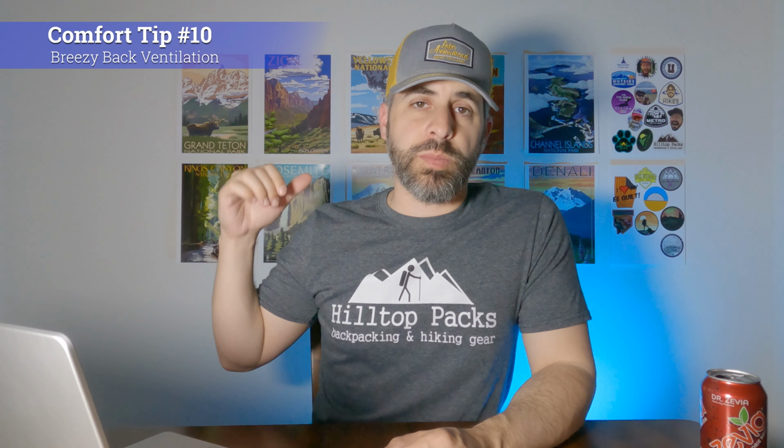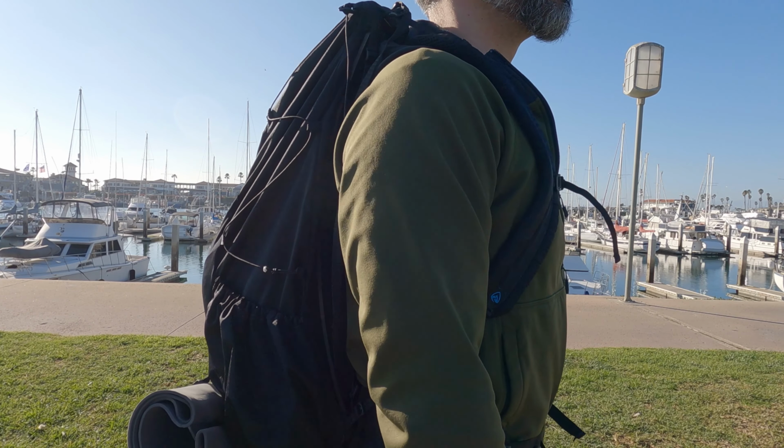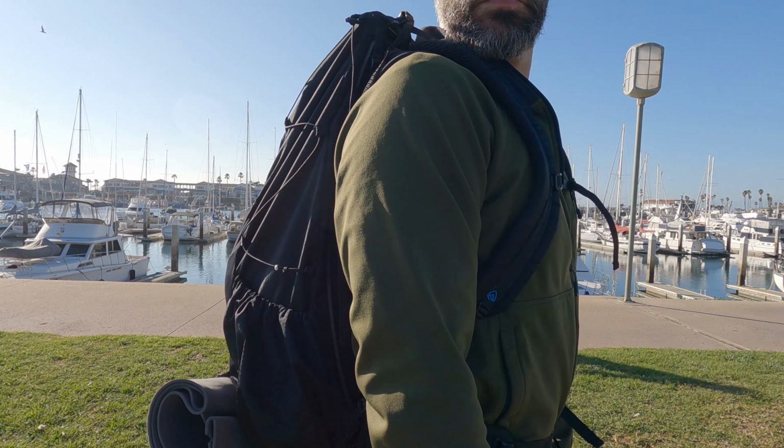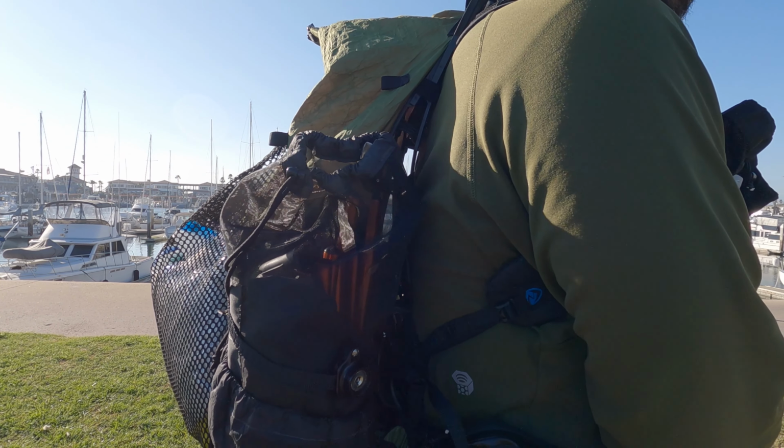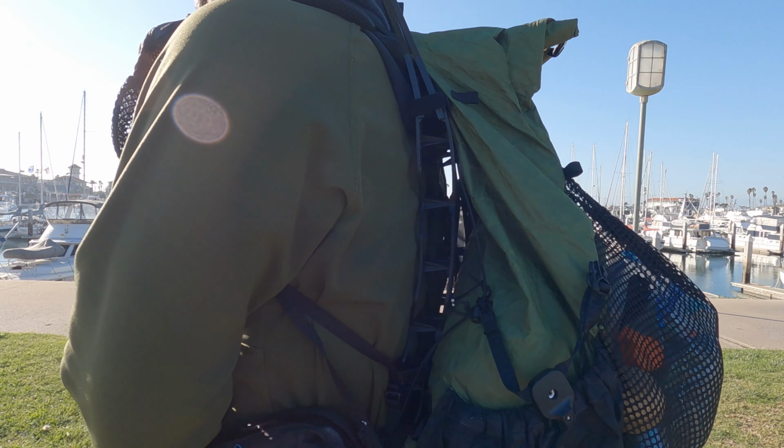Going along with that, ventilating your back would be another side tip. You got to think of your frame packs that are arced a little bit more so that it increases airflow on your back. If you don't have a frame pack, if you're trying to go lighter, trying to go with a non-frame, consider something like the Vaucluse frame, which basically does the same thing. You're adding weight back, but it is increasing the airflow to your back. That's going to help you avoid that swampy back.